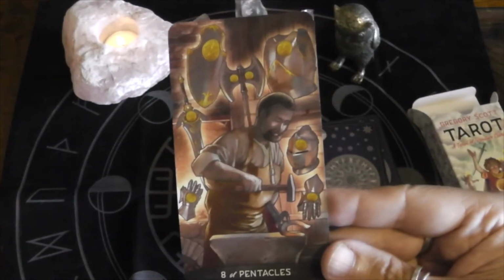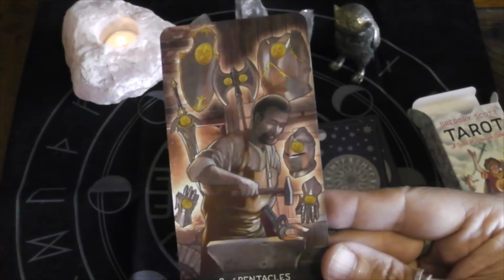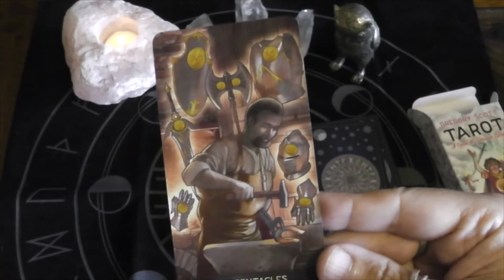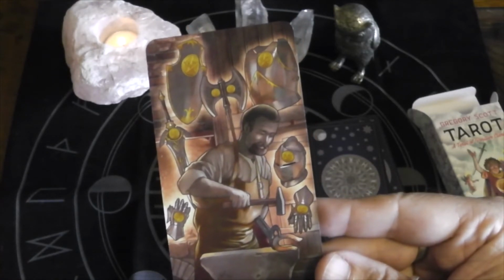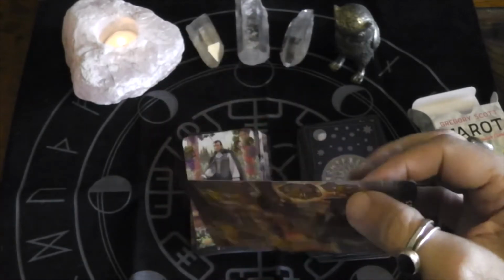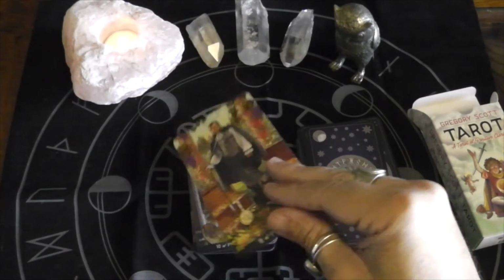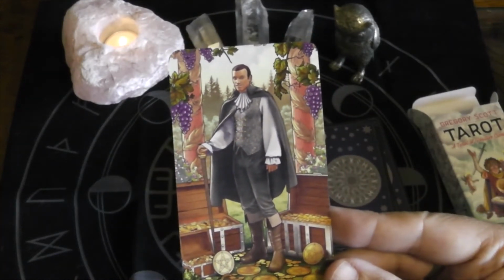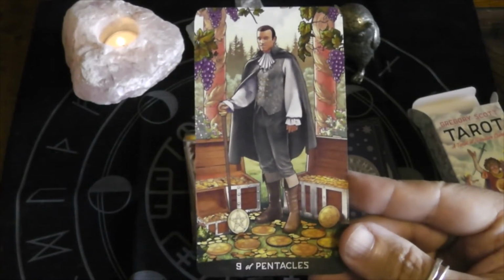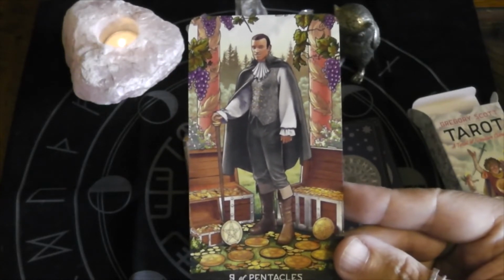Here we have the blacksmith. He makes armor, but he's currently making horseshoes. A horseshoe. Creative soul. So there's definitely a different take on the meanings of the cards. Here we have the Nine. The Peace of Abundance.